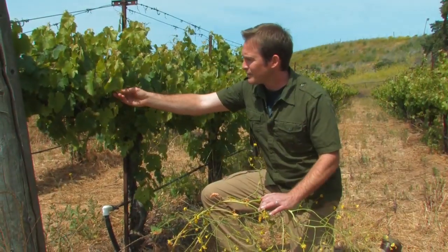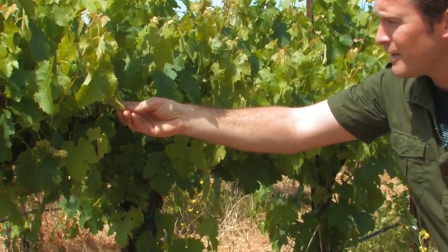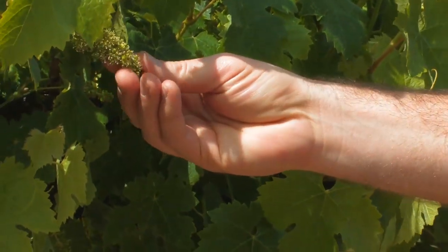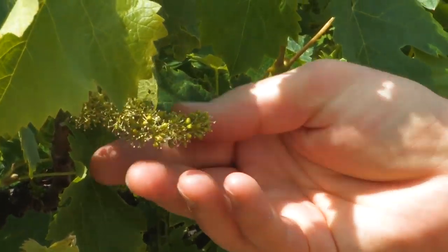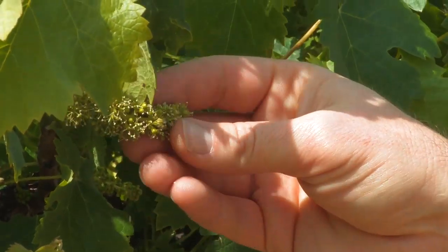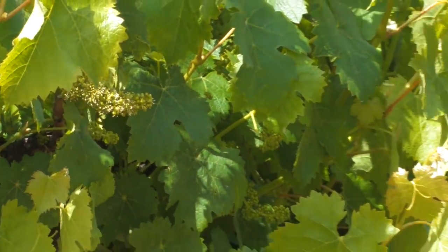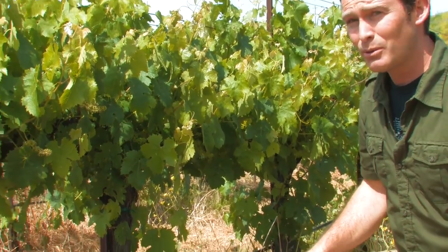You can see we're here on June 2nd, and what you can see here is that we've had flowering already developed and set. The fruit has already set. So we have very young, immature berries here. And come July, August, these berries will develop and turn purple through what's called veraison. And then we'll end up picking this in October.